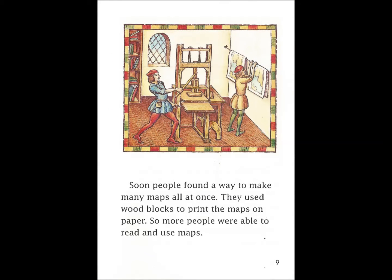Soon people found a way to make many maps all at once. They used wood blocks to print the maps on paper, so more people were able to read and use maps.